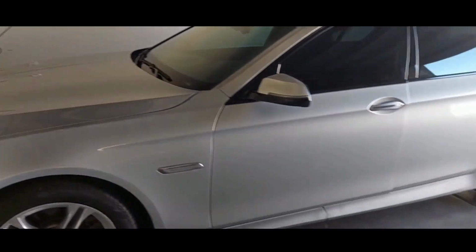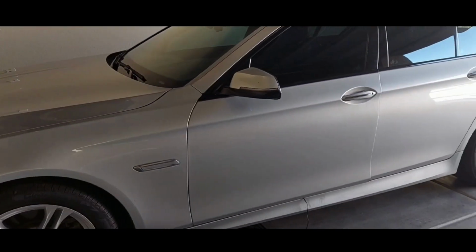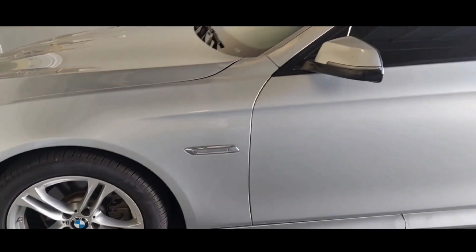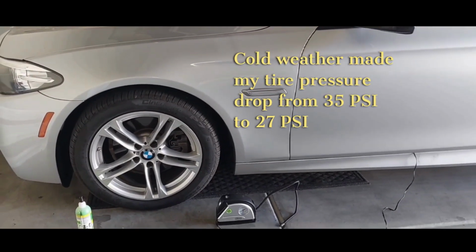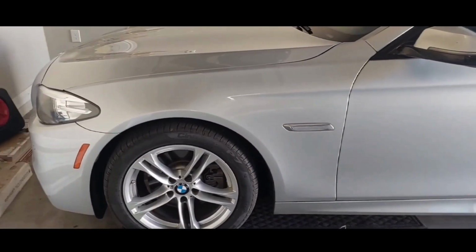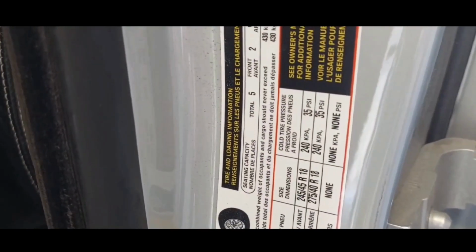So I'm going to do a demonstration with my vehicle. Here's my vehicle. It's a luxury vehicle, a BMW. Most luxury vehicles like Tesla or others don't come with a spare tire. So what I did was, my PSI dropped dramatically to 27 PSI, and my vehicle is supposed to be at 35 PSI. You can find the PSI on your tire, or usually you'll find it right here inside the doorway of your vehicle. As you can see, cold tire pressure, that's how important it is, 35 PSI.